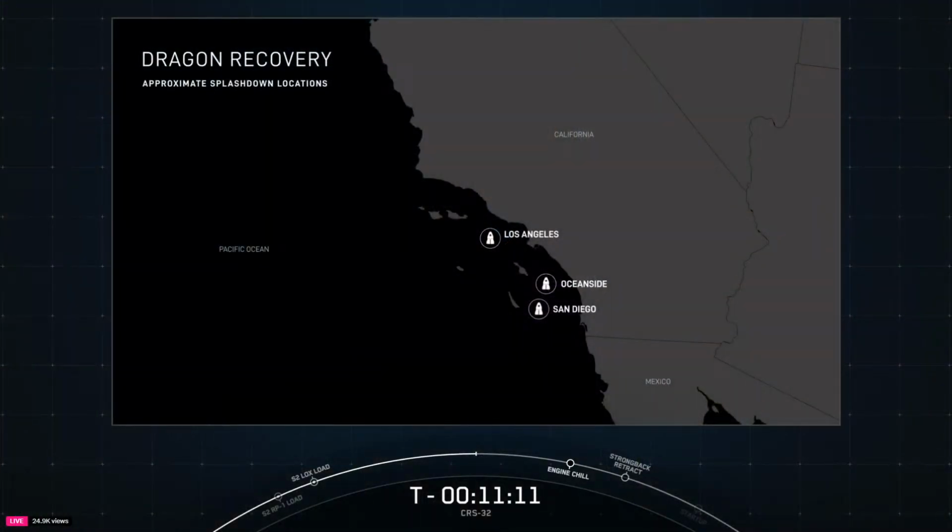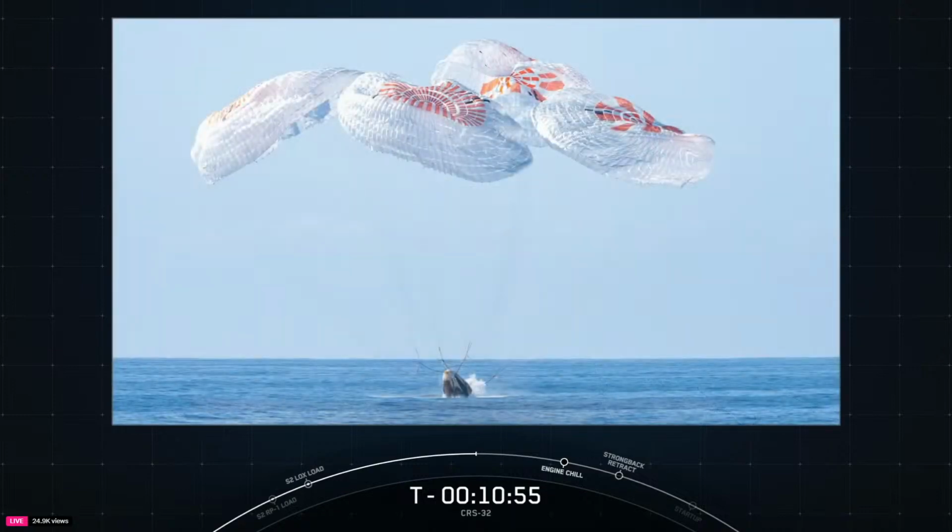There are 3 sites supported by SpaceX located off the coast of Southern California, including Los Angeles, Oceanside, and San Diego. Spreading the supported sites across multiple locations helps to maximize the return opportunities for Dragon missions. SpaceX's first human spaceflight mission and first mission overall to splash down off the West Coast was Fram 2, which happened just a couple weeks ago on April 4th.